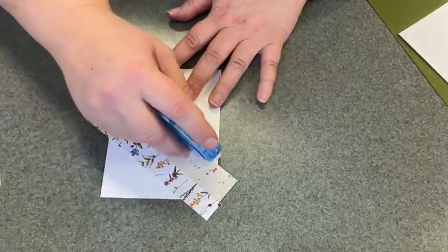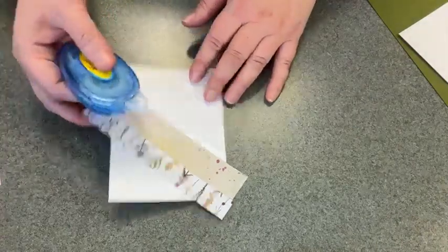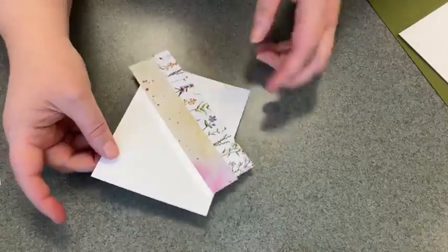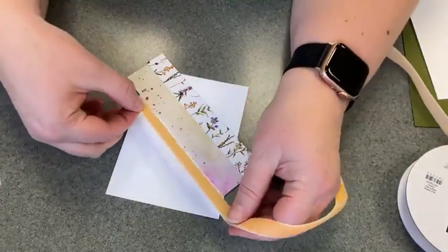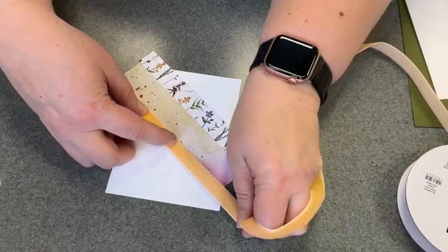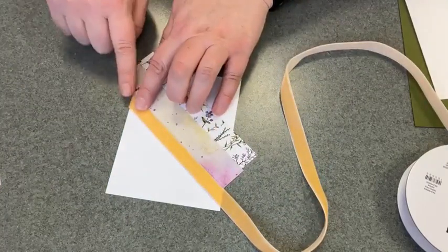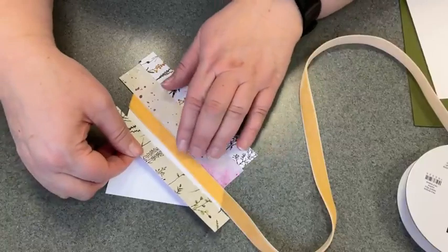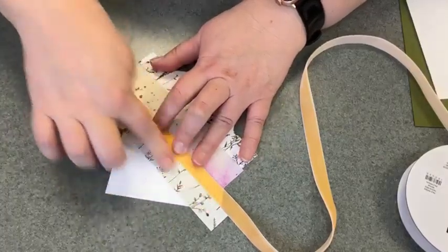I'm going to take my tape and run a line of tape here, and just make sure I got it. Need a little bit more right here. There we go. Because I want to take this Pale Papaya ribbon and tape it from end to end. Now because I had already made the sample, this end was the right angle for my card. So we'll just put that all the way across. And then last but not least, we will put our greenery piece. Just like so.